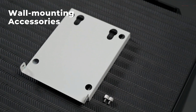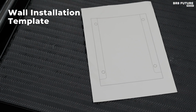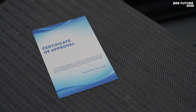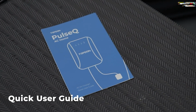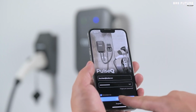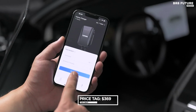The Pulse app lets you charge during off-peak periods, adjust charging current from 6 to 40A, track charging history, and receive fully charged notifications. With the app, you can also connect multiple chargers and control them remotely, making it an excellent value for money. It can operate in extreme temperatures from -30 to 55 and comes with a solid 16-feet cable and a waterproof case, making it suitable for indoor and outdoor use. Make charging your EV easier and safer with the Topdon Pulse Q Level 2 EV charger, available at just $369.